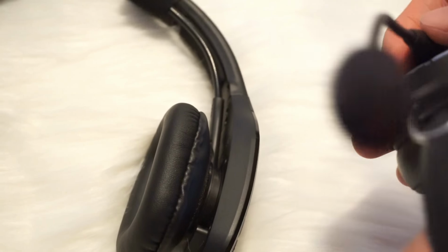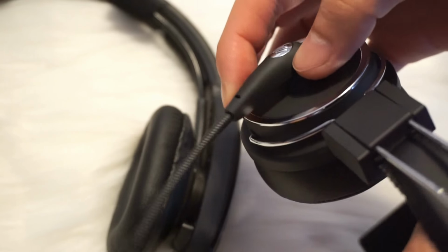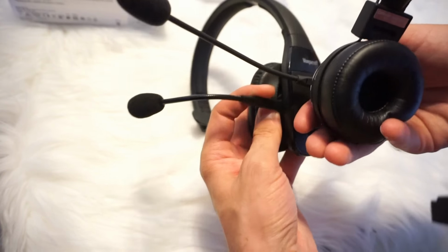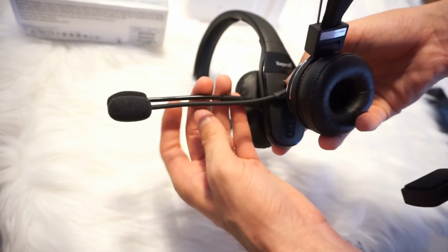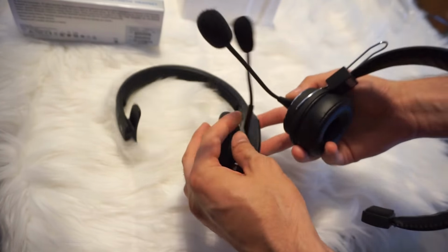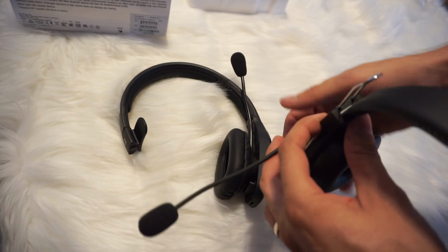So the microphone, I like this one better because it's on the outside and it's easier to move in and out like this. And it's a little bit longer than the Blue Parrot, if you can see it like this. They're just like a tiny bit longer, and it feels like it's much more comfortable when it's longer. It goes not on the corner of your mouth, but a little bit farther ahead.